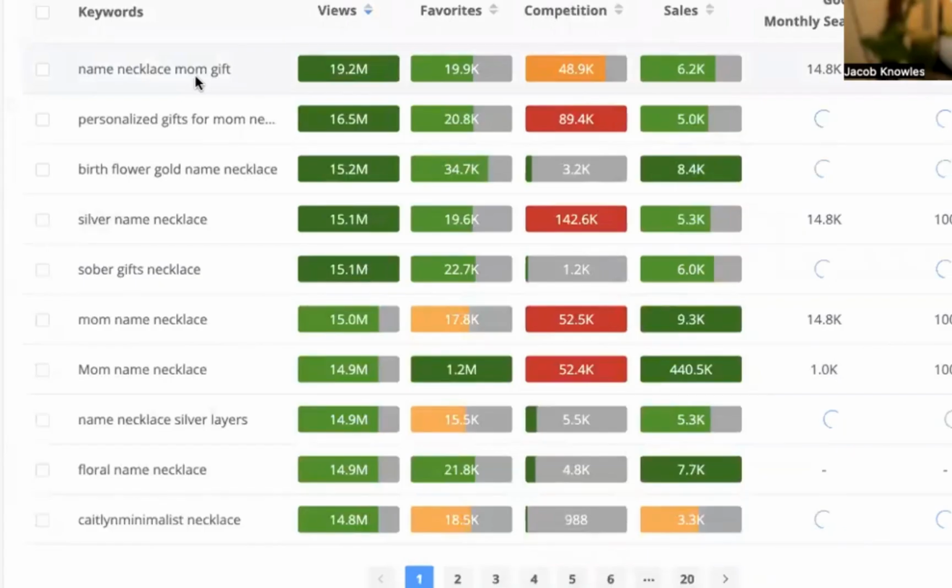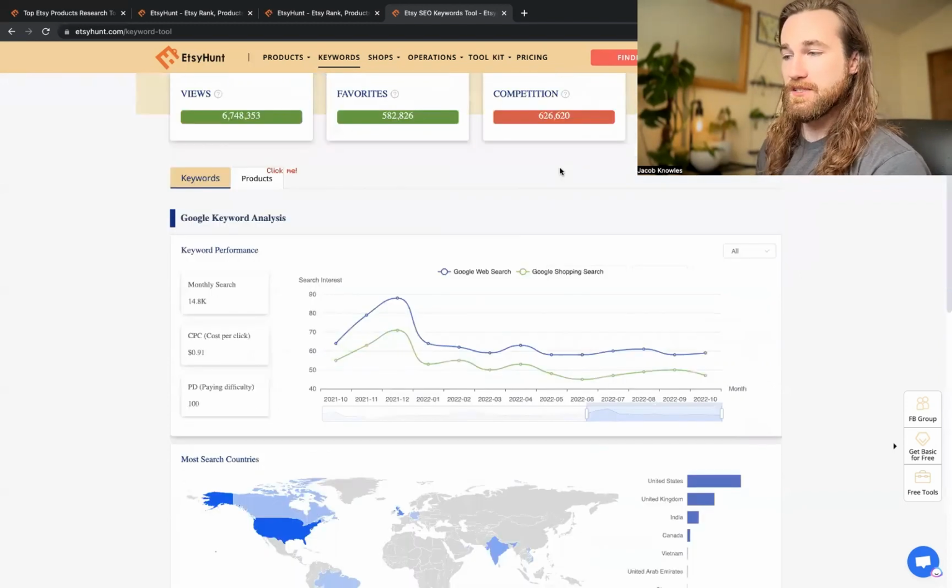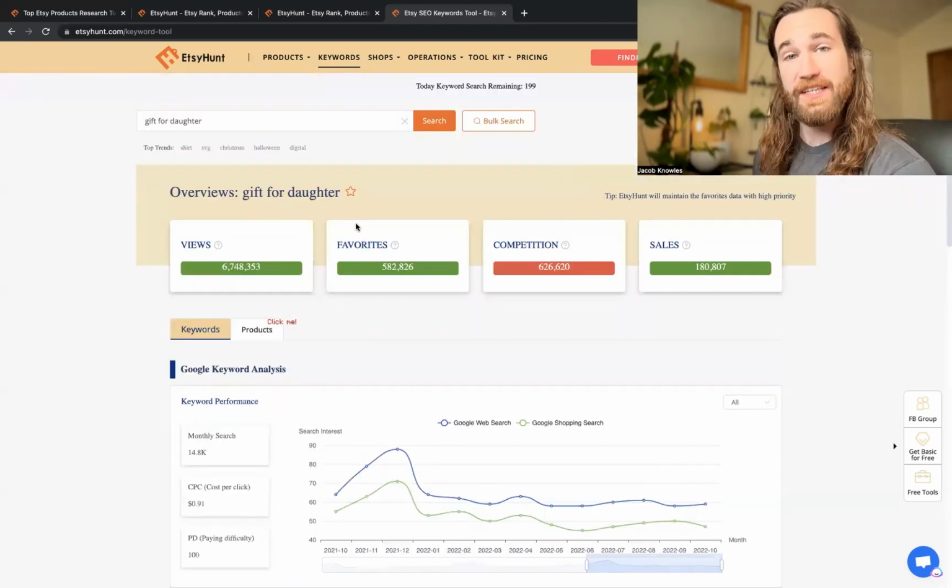So for example, name necklace mom gift has 48,000 for competition and 6,000 monthly sales on average. So this might be a better keyword to include. You might have a higher chance of ranking for this keyword early on. And then if you get enough sales traction, you might eventually rank for gift for daughter.